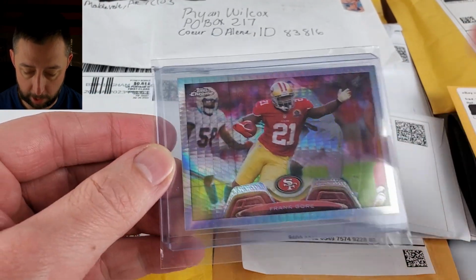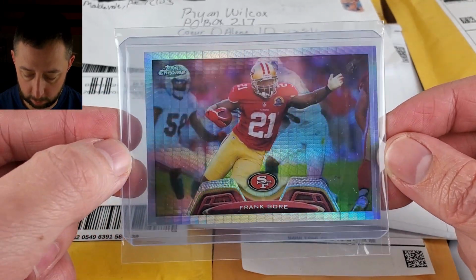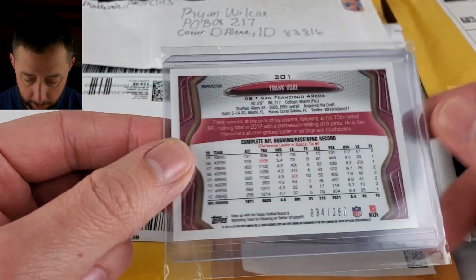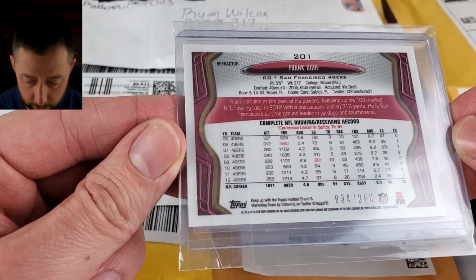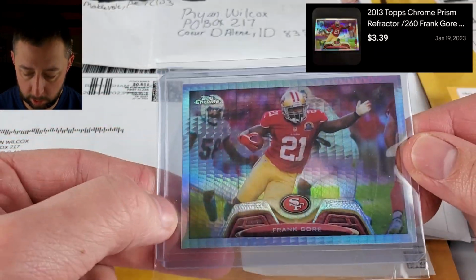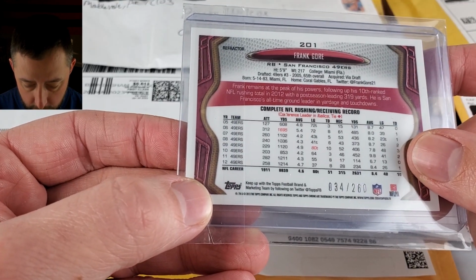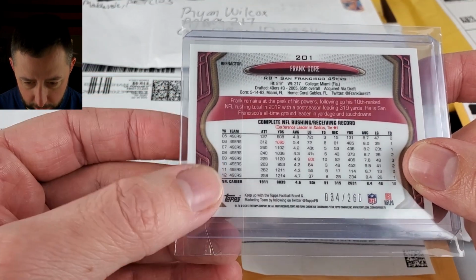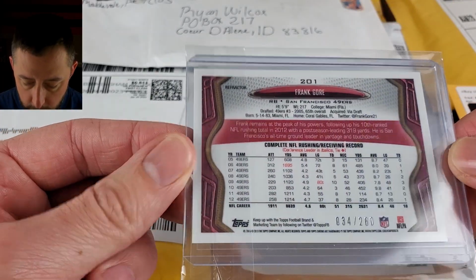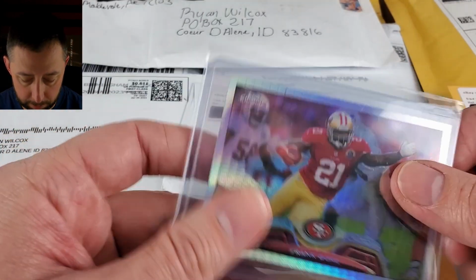And first off, I'm going to be doing a heavy run of Frank Gore, going to be hitting the haul someday. This is a Prism with an S, not a Z, and they are numbered out of 260. Prism parallel was out, and I think it was either 2012 or 2013, the two years. Prism was not 14. I don't think 14 had Prism.